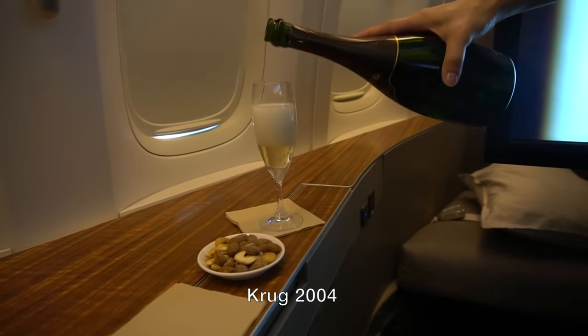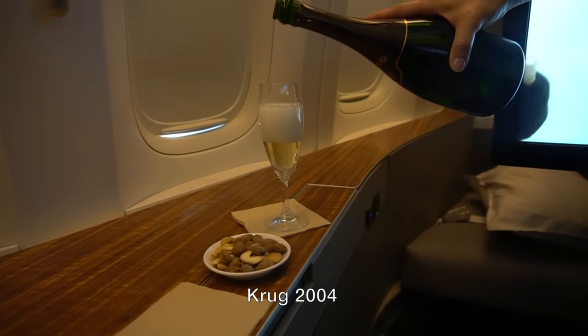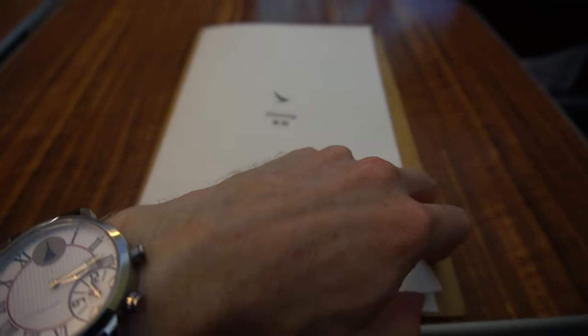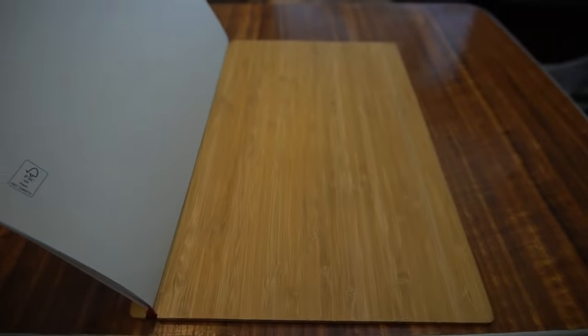Shortly after takeoff, another round of drinks was offered and our menus were brought around. As usual, I'll move over them quickly, so pause the video for a closer look.